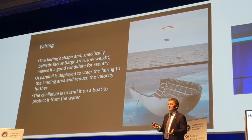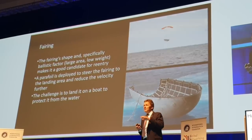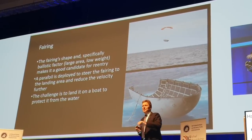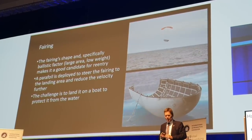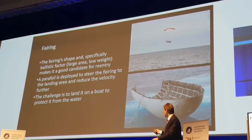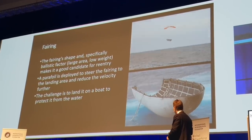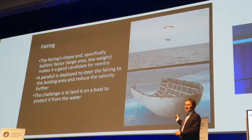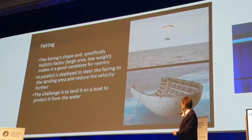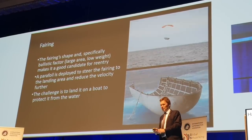By the time it slows down, we deploy a parafoil, and then the plan is to steer it basically and to land it on a ship, and I have a picture of that ship too. Before I show you the picture, we land them in the water right now. This one looks, for example, phenomenal in my eyes. This just went through a re-entry and the landing, and there's no visible damage at all on this piece of equipment.